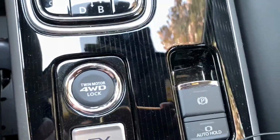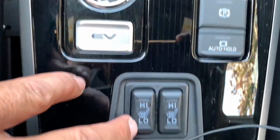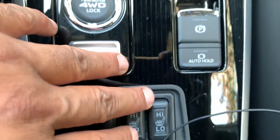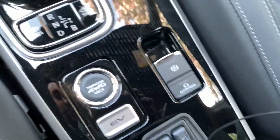There's your 4-wheel drive lock and your EV button, auto hold, parking brake, and your heating seats are kind of buried back here. I'm not a huge fan of the layout of this area. I'd put the extra storage here and give me these functions up here where I can see them, so I don't have to turn my head this way and then look up at the steering wheel and so on.